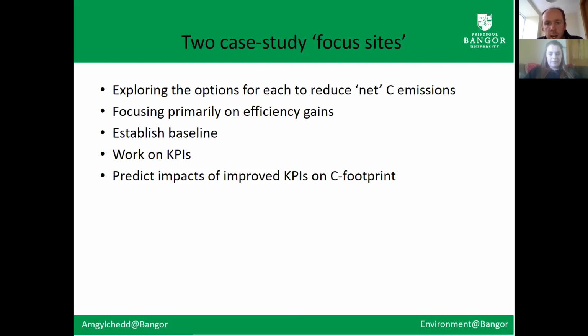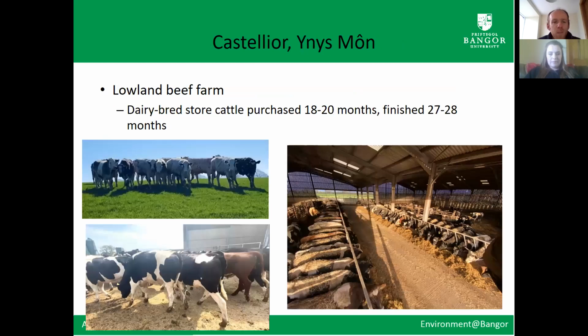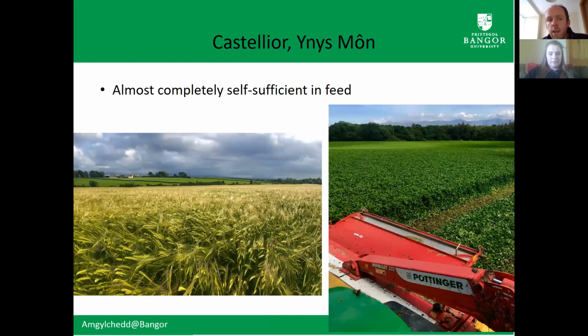The first farm was Castellior on Anglesey. Dylan, if you're listening this evening, you'll know these cattle and these sheds, hopefully. It's a lowland farm producing store cattle. They finish the store cattle, and they aren't at all reliant on purchasing feeds. What the animals consume is pretty much all grown on farm. You can see various examples on screen there of the types of crops that the land cultivates for feeding his cattle. And obviously, if he grows red clover, as we can see on the right-hand side being mown, it means that he purchases less protein. So it probably makes financial sense for him to do that.